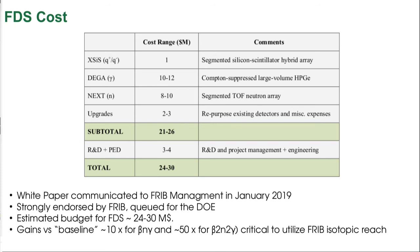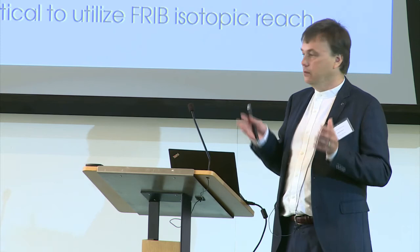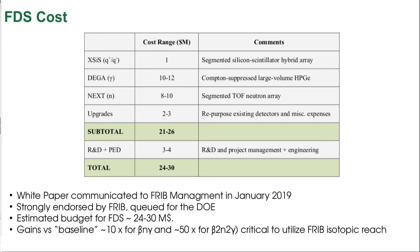Budget: this is a study in which we try to create the vision of what is the best we can do now. The budget reflects this: what is it going to cost to do the best? So here are the numbers, ranging from 1 to 10 million. The total cost of the detector is approximated to be about $24 to $30 million, depending on uncertainties involved in this planning process.